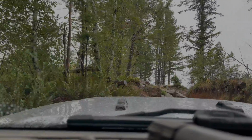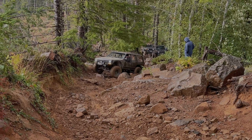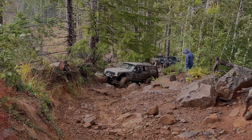So right after we went ahead and got Kevin winched out, I managed to get myself stuck on a large rock up there on the left. I did go ahead and have to winch out. I hooked up to a small tree up the hill a little ways, and we got my Jeep up and out pretty easy. Alright, now let's watch the guys come up the hill.